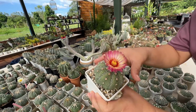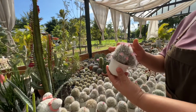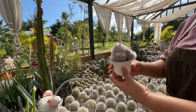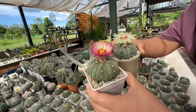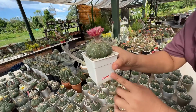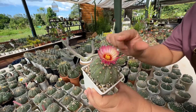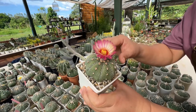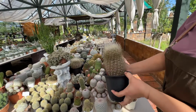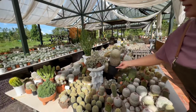Because the color of the... in Thai we call it คนแมว, they have a flower for the whole year. Beautiful. You have pink color, the price will go up. Like this one, 1,000 baht, because the color of the flower is pink. Yes. But this one is imported from America. Most of the cactus are from South America.